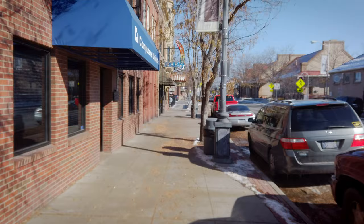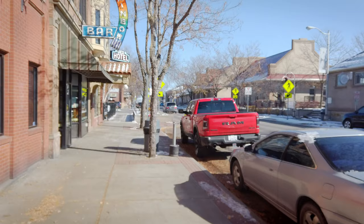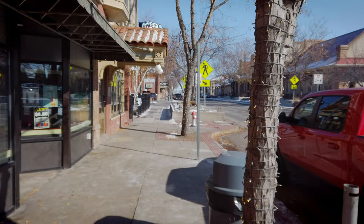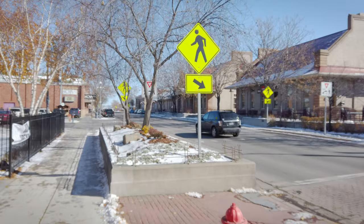Across the road is the old railway depot station. It used to be a whiskey distillery in there, and they got so popular they had to move because they have to store their whiskey at the same place they have their tasting room.